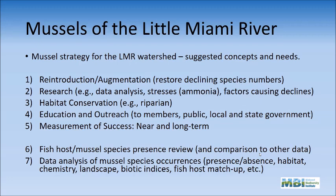If you get into reintroduction of mussels in Ohio, it's still relatively new, even though they've probably done some with the Columbus Zoo and OSU for around 10 years or more. There are still very few examples. So look for the point sources, look for a conservation area.